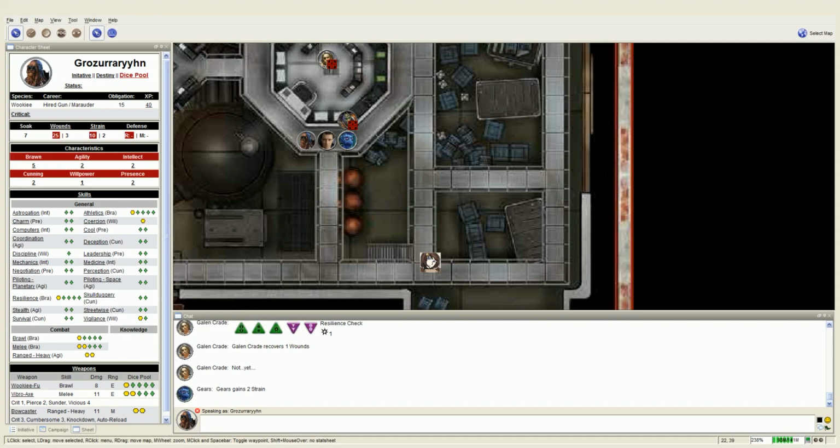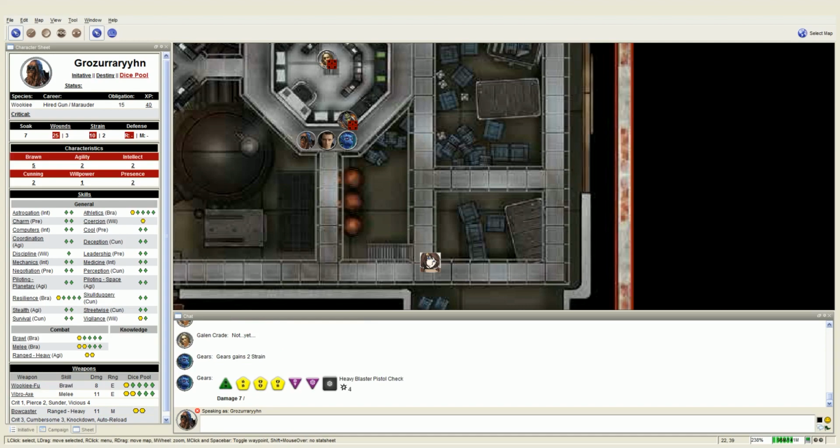With my heavy blaster pistol, that is what? Two purple, one black. Purple, one black. Two purple and one black. Pachoo! Nice. Pachoo, indeed.